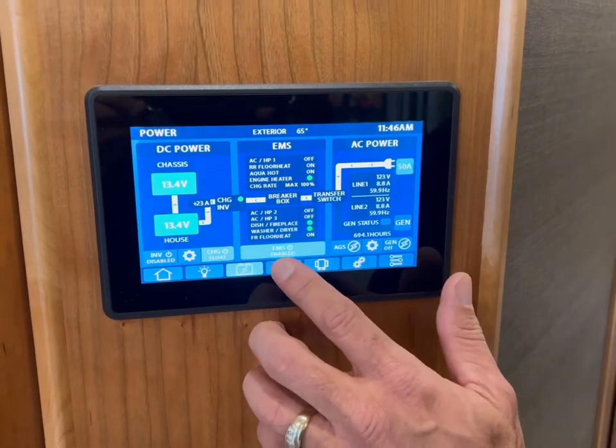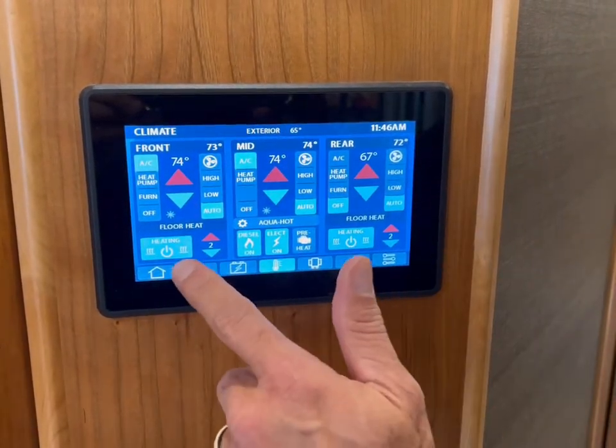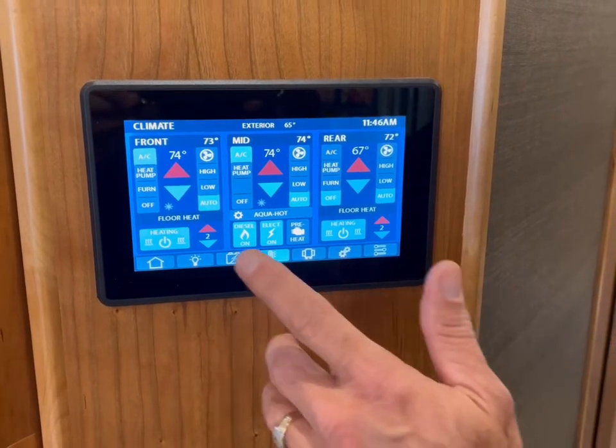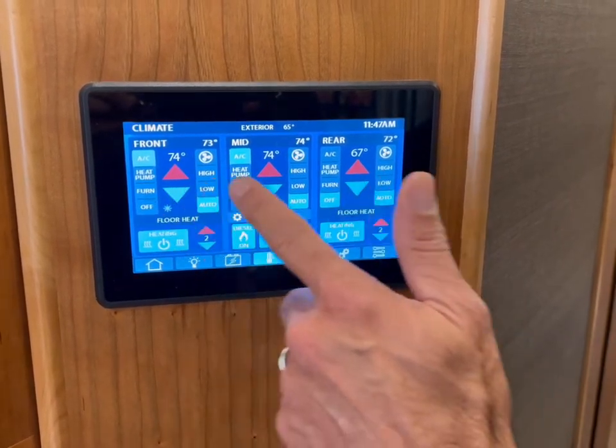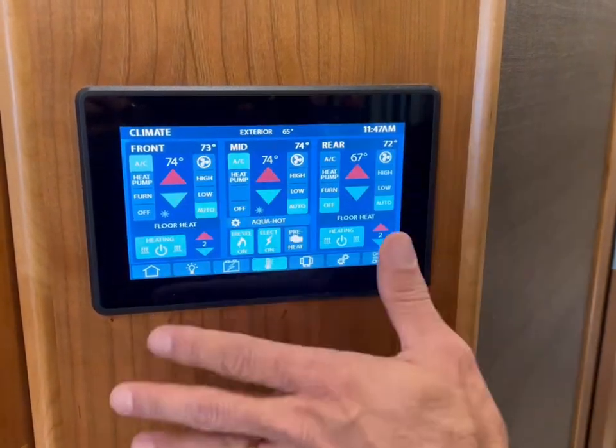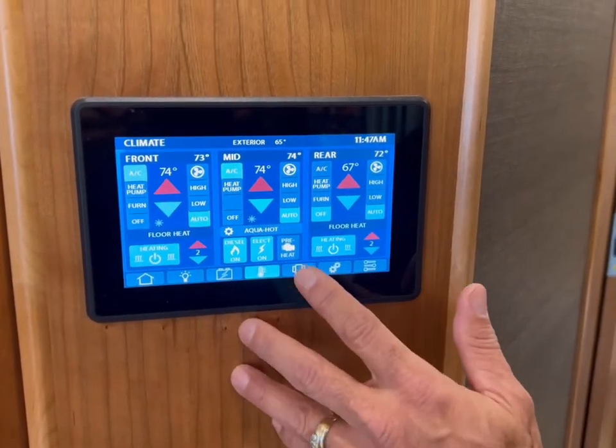This is your power. Right now it's plugged in. Your temperature. We have floor heaters, so if you want your floor to be warm, you have that option to do so. We got three air conditionings, as you can see, the rear, the middle, and the front. The heater, furnace, everything is controlled here.